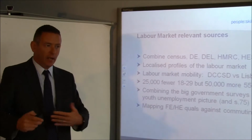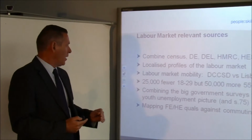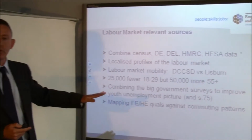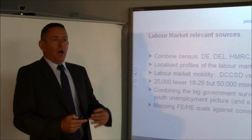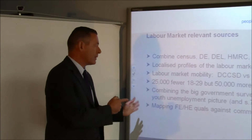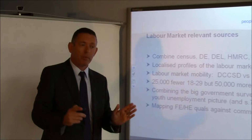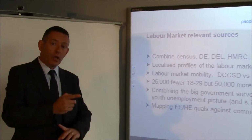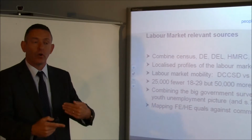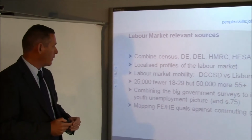So you start to see differences in the characteristics of the local labour market, and I'll say a little bit about that later. This is about population changes. Over the next 5 years or so, there's going to be 25,000 fewer 18 to 29-year-olds. And that is going to reduce the size of that population, but these people tend to be well qualified. So you're going to be getting fewer well qualified people coming into the labour market. On the other hand, there are going to be 50,000 more people aged 55 and over, and people who are 55 and over tend to be less well qualified. So this is going to affect the skills mix in the workforce.